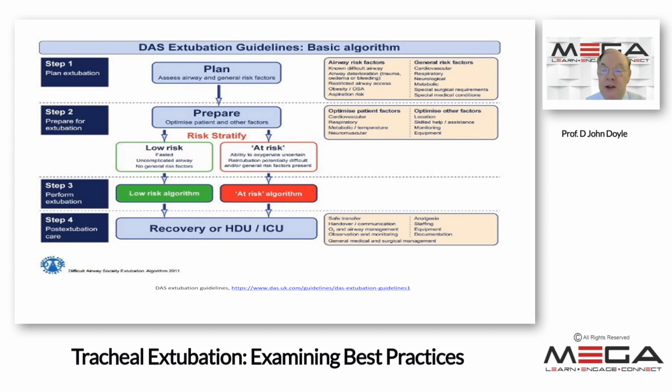Step two is to prepare for extubation, and for this, you want to optimize the patient, make sure that, for example, adequate neuromuscular blockade has been reversed, and the patient is not hypothermic, that kind of thing. And we divide them into low risk and at-risk patients. The low risk patients are those that have an uncomplicated airway, no general risk factors, and have been fasted. At-risk patients may have uncertain ability to oxygenate, may require high FiO2 levels during ventilation. Reintubation may be potentially difficult because of a known difficult airway, for example. So in the case of low risk patients, we have a low risk algorithm. In the case of high risk patients, we have the DAS extubation high risk algorithm or at risk algorithm.